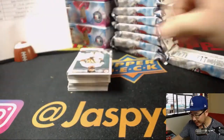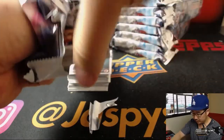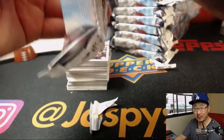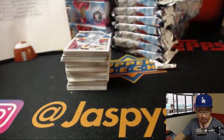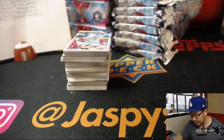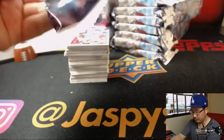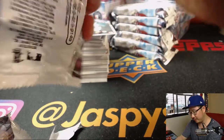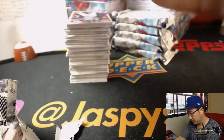Quick one box break. We'll add another one in the store on JaspysHobbyLine.com, so check it out. Three autographs per box on this one. And coming up right after this will be a 12 box break of Bowman Baseball Hobby Edition. So stay tuned for that as well, baseball fans.